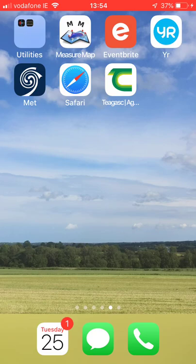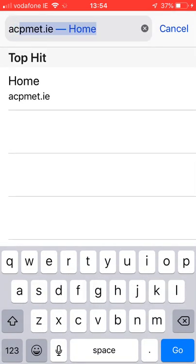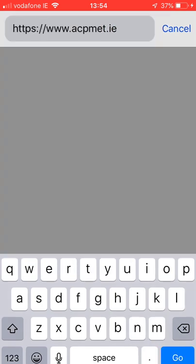So to view this website, I'm going to open up the browser on my iPhone, which is Safari. So I'm clicking on Safari, and I'm going to type in the address of the website acpmet.ie and click on Go.